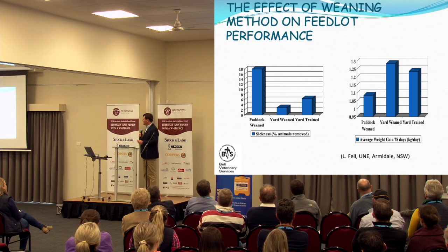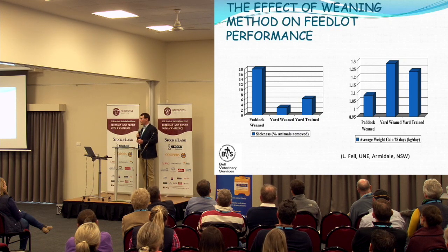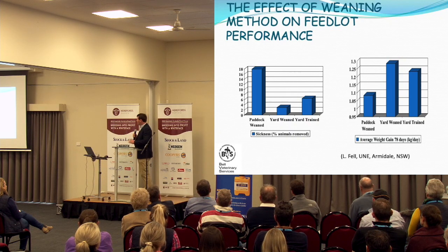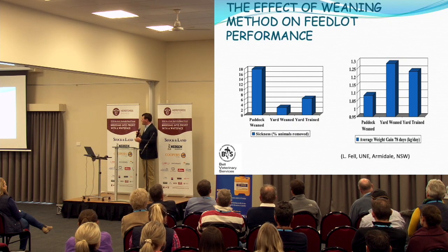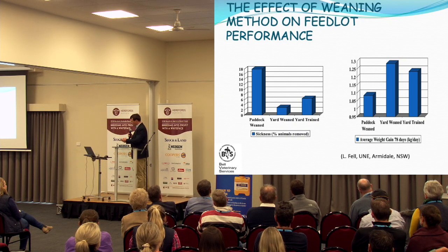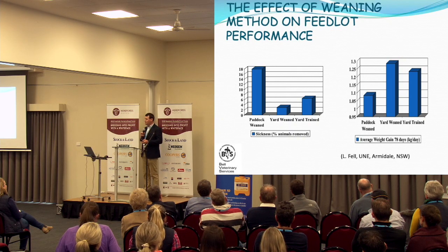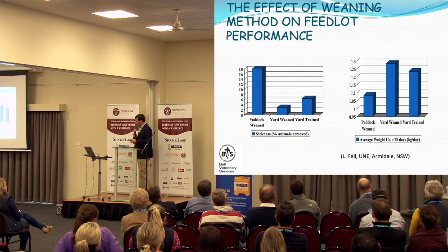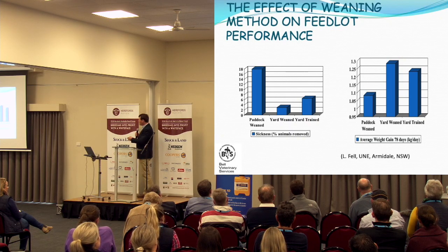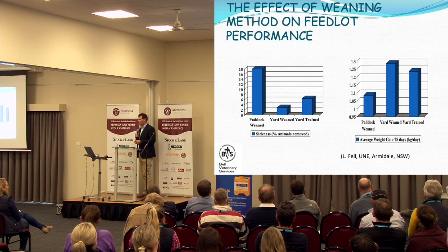The yard trained cattle, so cattle that have come into the yards, gone through them, probably onto a truck, not much human contact, those cattle are much better because there's been a commingling aspect. But when we actually start handling these animals, the yard weaning process really takes hold, and you can see that we go from around 18% pulled to around 3%. It's pretty profound. When we look at average weight gain, this is a clear winner as well. The paddock wean cattle are well and truly behind anything to do with yard weaning.